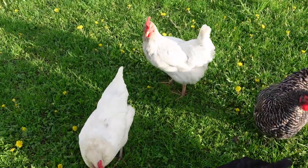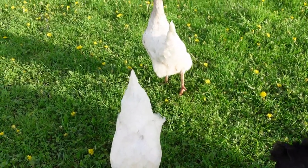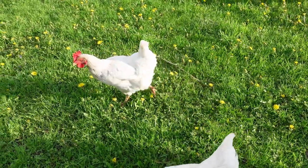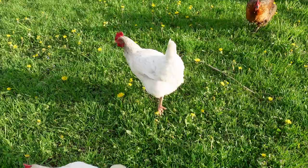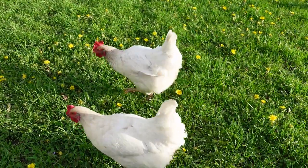It's Rich. Gonna do a breed overview on the Sapphire Splash. Here's a couple good examples of the breed. Beautiful red comb and wattle. They're a medium-sized bird, probably 6 pound range. Pretty kind of square on the shoulder.